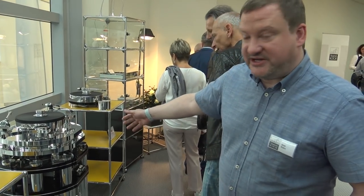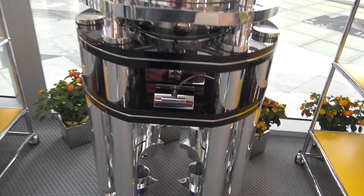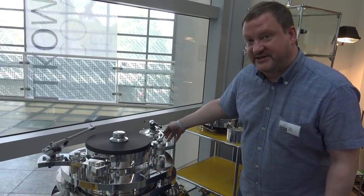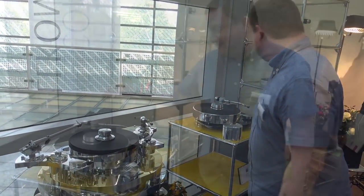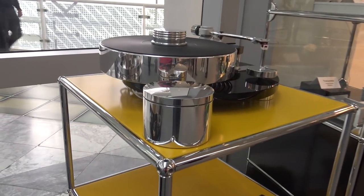Also the first really big turntable we made, the Artus, see here. This was the first one that had the cardanic suspension. As with the Metropolis, you can see it can move freely in any direction. Transrotor Jupiter. This is also the classic Transrotor ingredient.